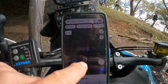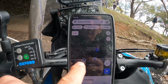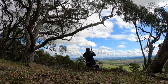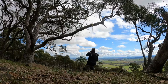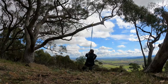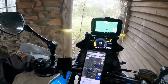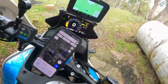All right, that's where we are, Darky's Hut. You've got over here the Victorian Goldfields Railway in Maldon. Tarangower lookout there, and there's Maldon down here. See, there's a swing. Good shelter. Just passing through, people. Not stopping. Oh, it's a bit tight on the way out.